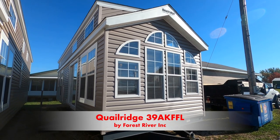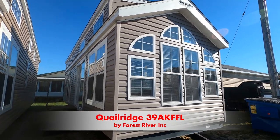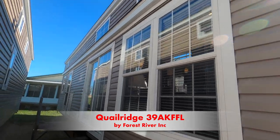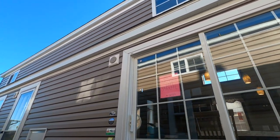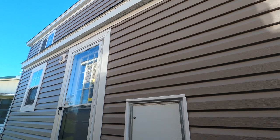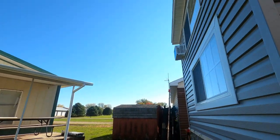My favorite models. It's called 39AKFFL. It's unit number 12189. We'll take a walk around it. You've got white lineals, white windows, white trim on a gray background. It's a 2021 Quailridge house type rear entry door. Going all around it, we'll take a walk around it.